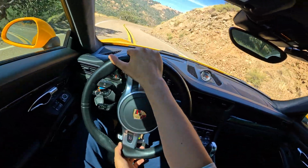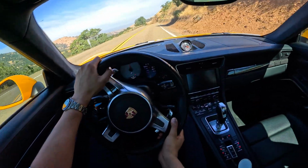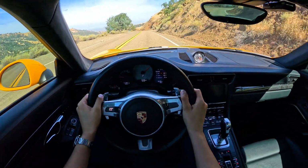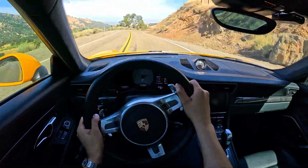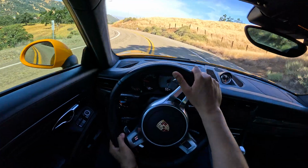Now in this generation, you have McPherson strut front suspension, actually even in the 992s, until you get to the GT3 with the 992. So we'll see how it handles on the lower speed corners when we push it a little bit harder.